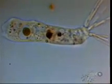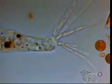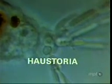The gross deformation of this ear of corn is caused by a parasitic fungus which has turned the corn kernels into sacs of spores. Even the lowly amoeba can become host to parasitic fungi. The spherical structures, called HAUSTORIA, are used by the parasite to invade and anchor into the host cell.